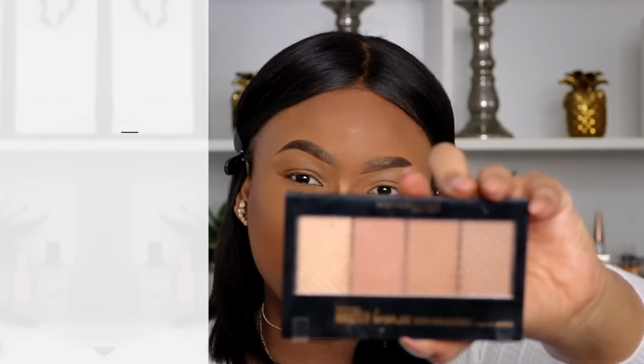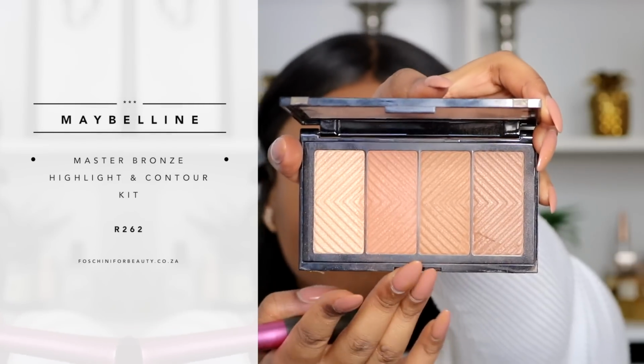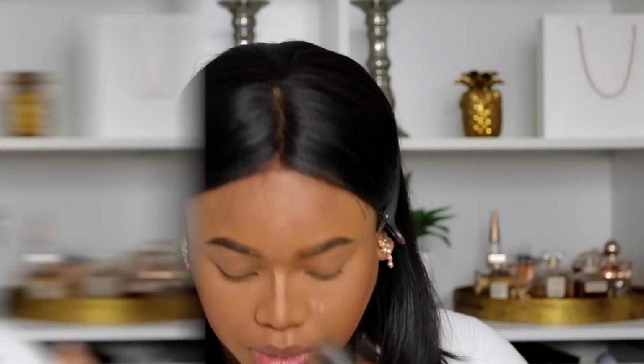To bring some warmth to my face, I'm using the Maybelline Master Bronze Color Highlight and Contour Kit. And I sort of swirl my brush in the middle two powders. And I'm just going to give myself a quick spritz. So I'm going to come back to my cheeks. I'm going to go into eyes.